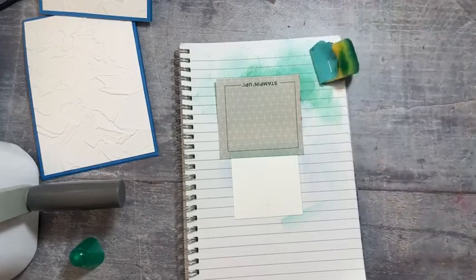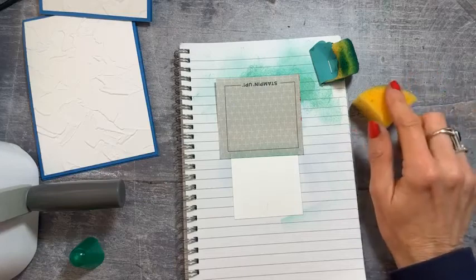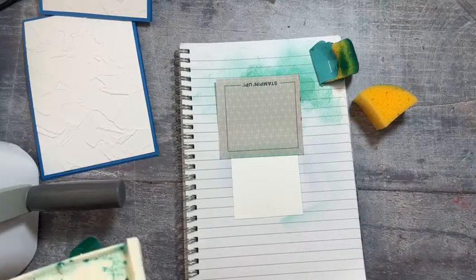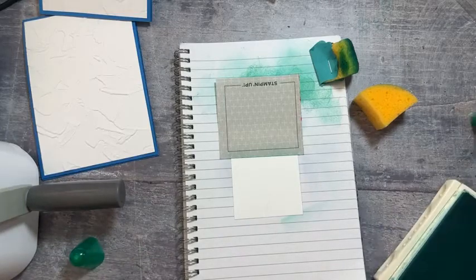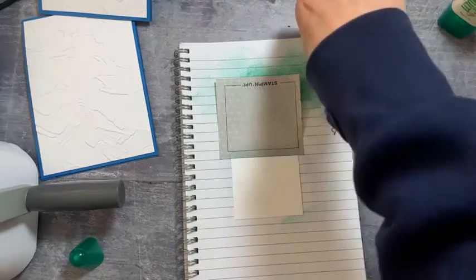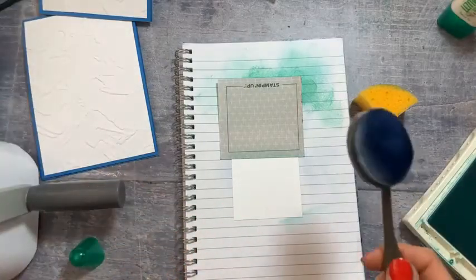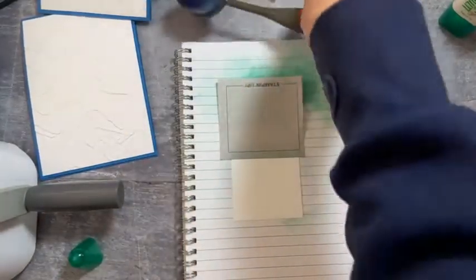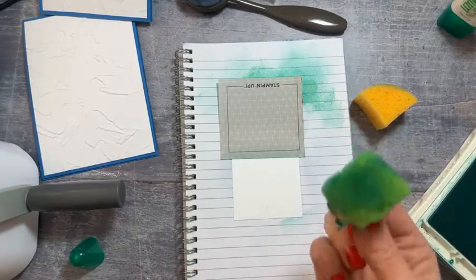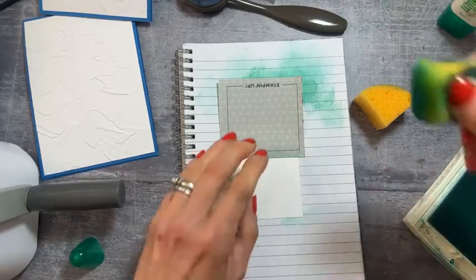So I have one for Bermuda Bay and one that I haven't color coded for Coastal Cabana. Now for these colours, for the blending, you could also use your blending brushes. I just don't have one ready mixed with this colour, so I'm just using my old sponges. But I am going to use the blending brush for the sky, just because I have one in the colour I want to use. Alright, I actually don't have a sponge in the colour I don't want to use, if that makes sense. No, that doesn't make any sense, but you know what I mean.